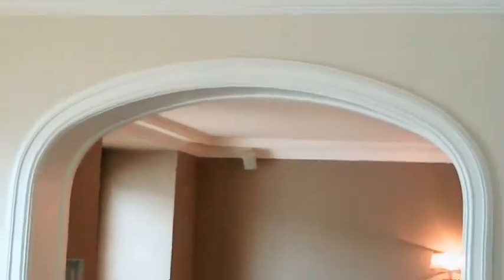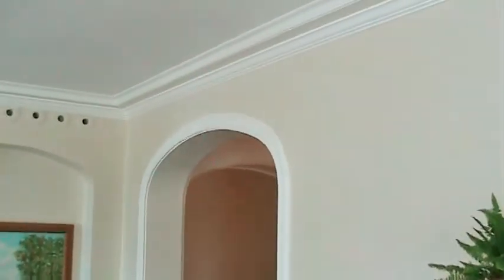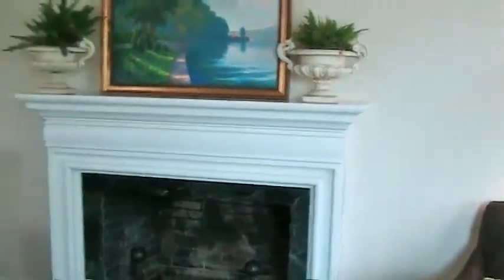And then these arches as well? These arches as well. What's really nice about this unit is these very formal arches, and she actually had those remade as well. Every piece of woodwork is new. That's awesome. Does this come to the mantelpiece? Yes, same carpenter did the mantle. And what's really nice about this building is that they do have wood-burning fireplaces. So it's very rare for a high-rise building to have wood-burning fireplaces, but in this building they do.